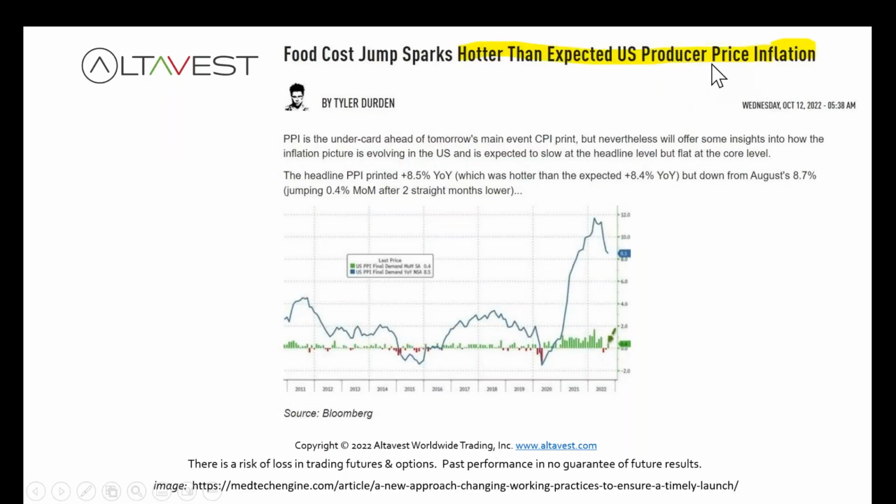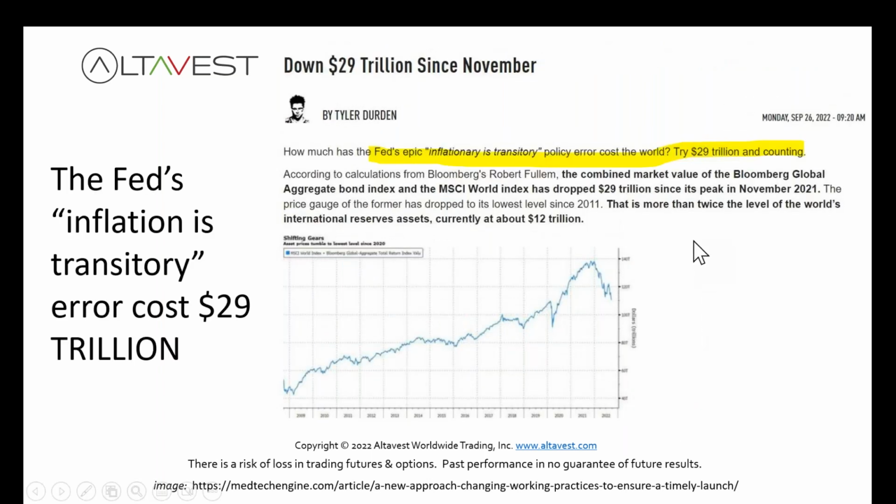Hotter than expected producer price inflation, food costs jumping. That's from yesterday. Today's CPI surges to 40-year highs. Inflation, that's what we're all talking about. You have the Fed printing money, even though they said it was a transitory inflation. $1 trillion lost, the combined market value of the bond index and the world index. So just crazy to think about that.